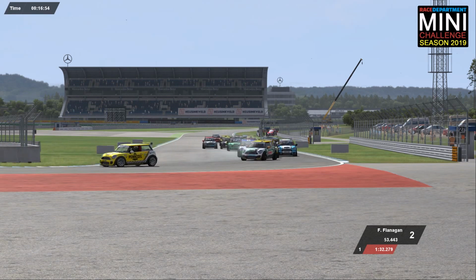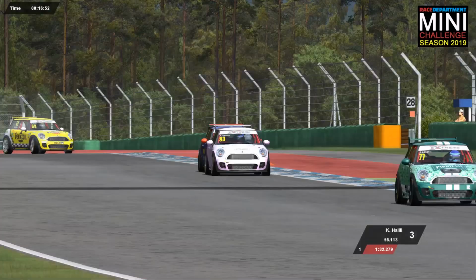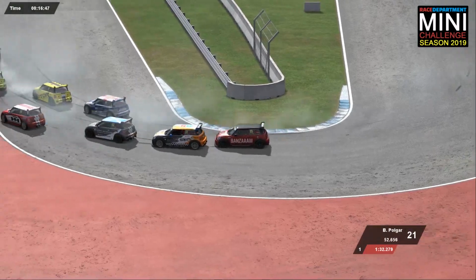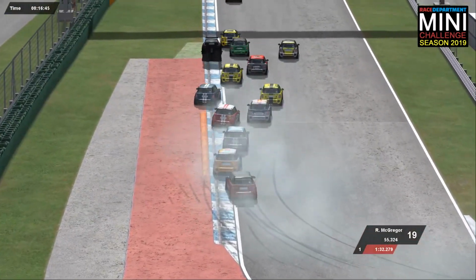Currently, Flanagan in third is looking to get past Halili, who's in second as they approach the hairpin. On the inside line is Flanagan in that lovely pink car. Through the inside, the 93 goes. He makes it work. The 11, nothing he can do to retaliate on that, and is down onto the bottom step of the podium. Bit of a gap.